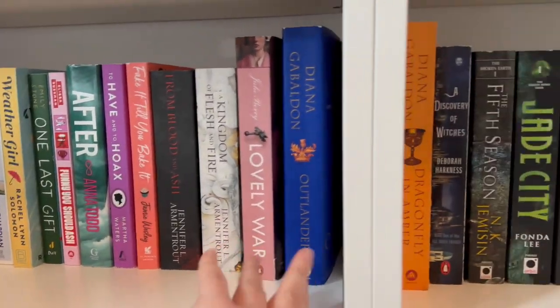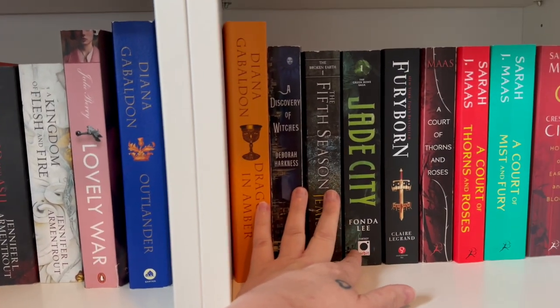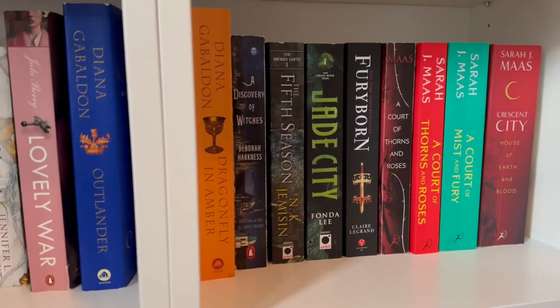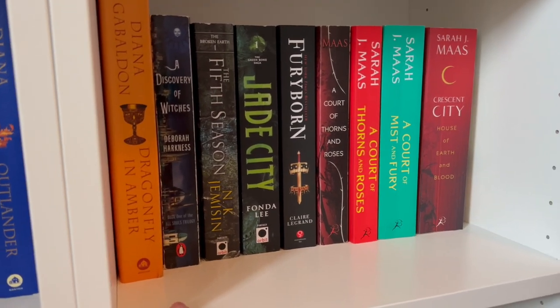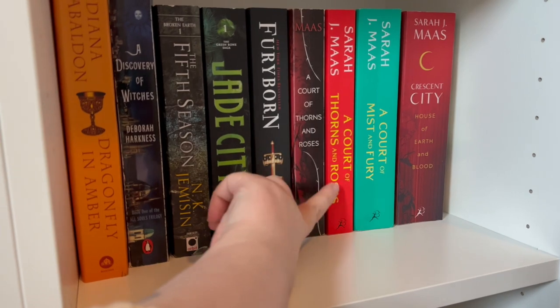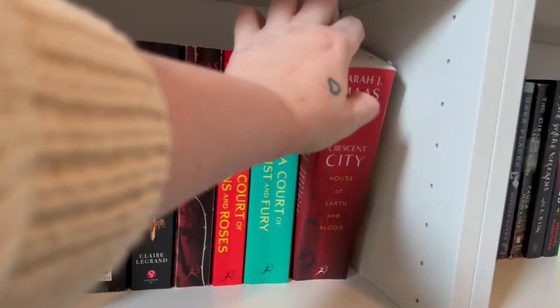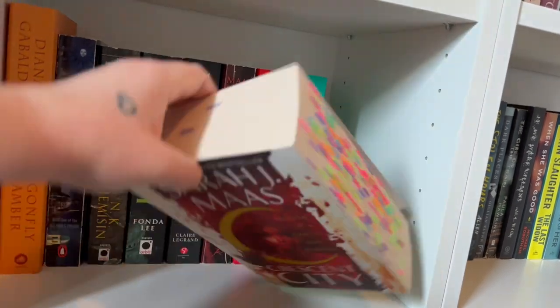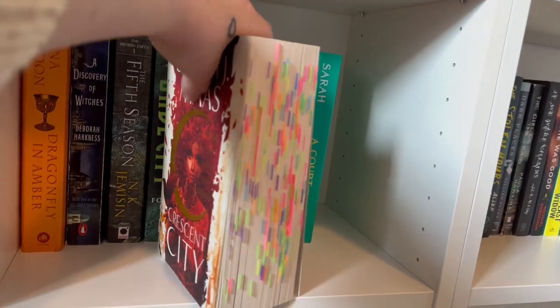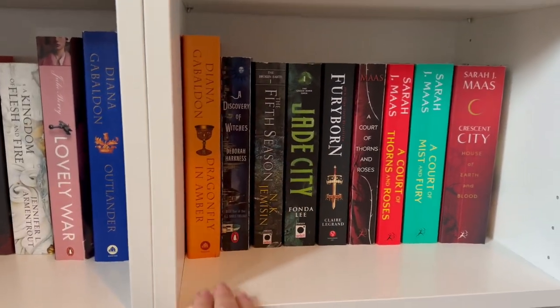Then we have Outlander, Dragon and Ember. And then we go into some more of the well-known fantasies. So, here is where my Sarah J. Maas books are. This is my original copy of A Court of Thorns and Roses. I've been slowly buying the new covers. They're just so expensive for no reason. We got my original paperback of Throne of Glass. Look at that. Can you look at that? Yeah. She's annotated. So there's that.